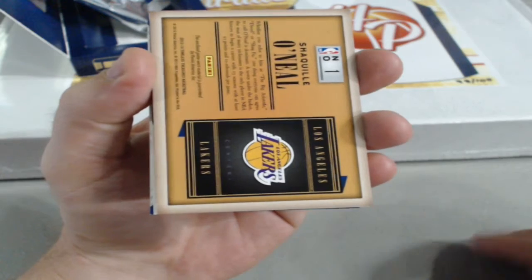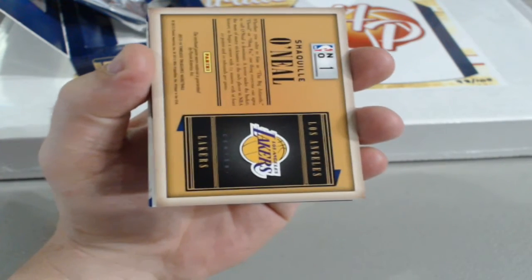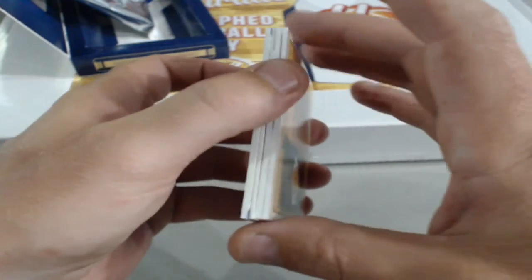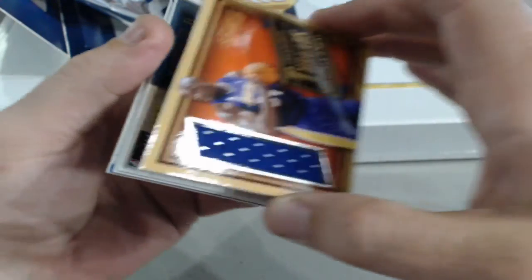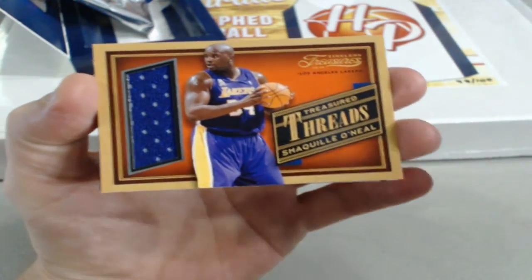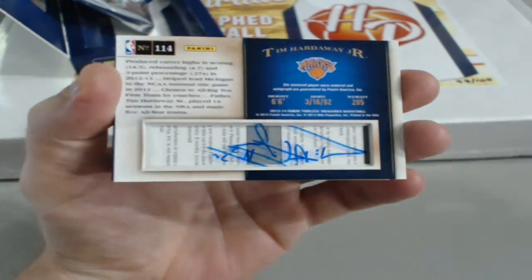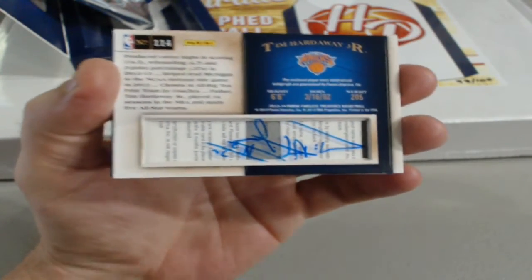Shaquille O'Neal, one of the funniest guys ever. He is a trip. If you got him on Facebook, believe me, keep up with Shaq. The guy is a comedian. Treasure Thread Shack. Yeah, on TV you can never find the puck. That's why I don't like it on TV.